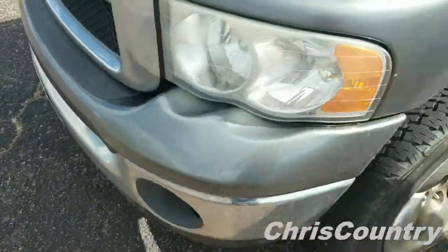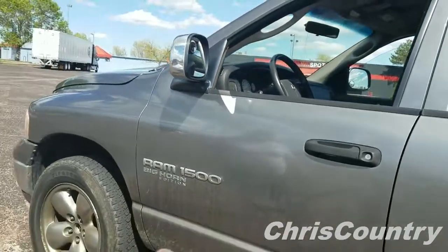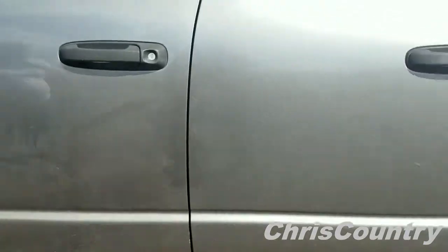Now, I'm not going to get down on the ground because it's hot out here, and I don't feel like scalding myself. But it's also a good idea, only if the truck's cold, to crawl under there and look really good and hard for leaks. You want to check for oil leaks, tranny fluid leaks, that kind of thing.